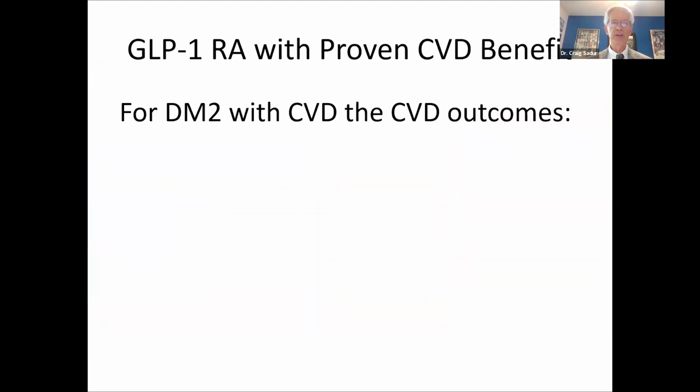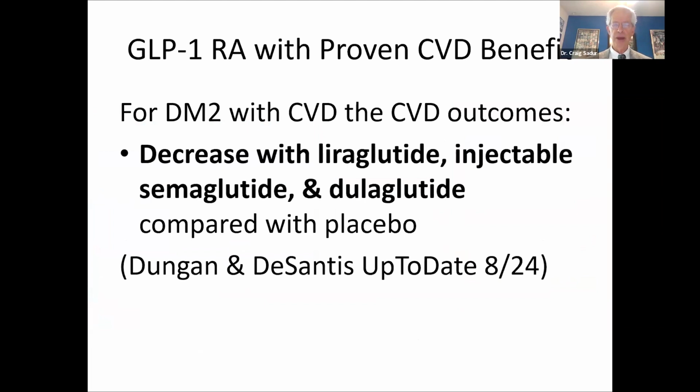So with the GLP-1 receptor agonist with proven cardiovascular benefit for type 2 patients with cardiovascular disease, the outcomes got better when they got liraglutide, injectable semaglutide, and dulaglutide. So you're not only giving the medicine to lower the glucose, because that used to be, not many years ago, really the main thing, sort of the only thing that was directing treatment. Now we think early for reducing complication risk. So that's why going to one of these other drug categories.